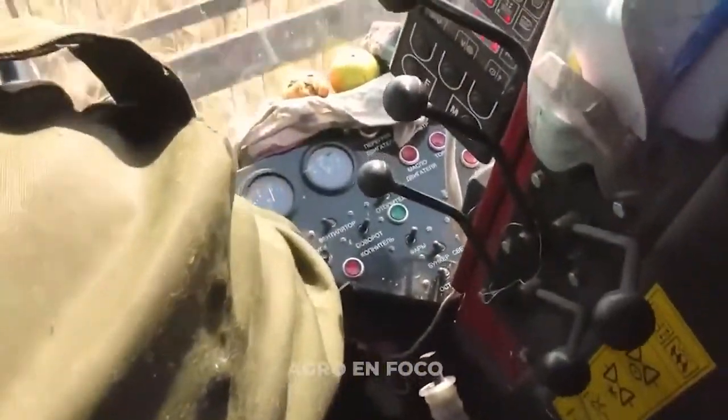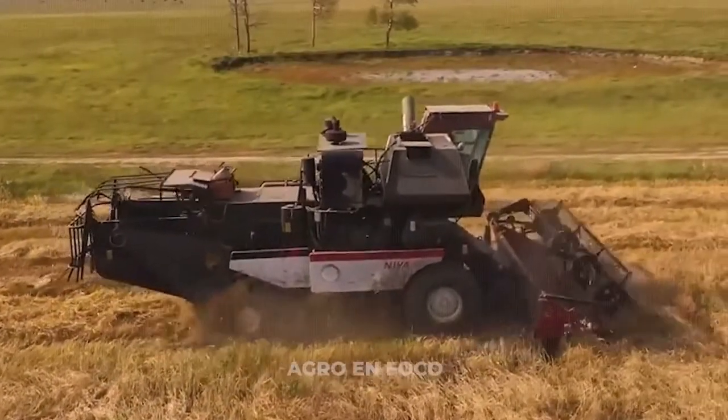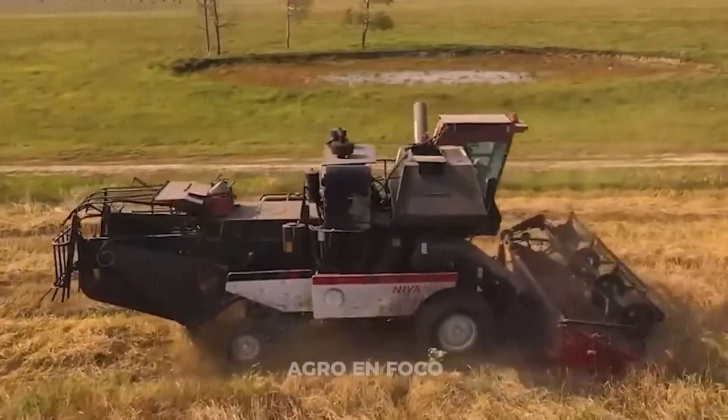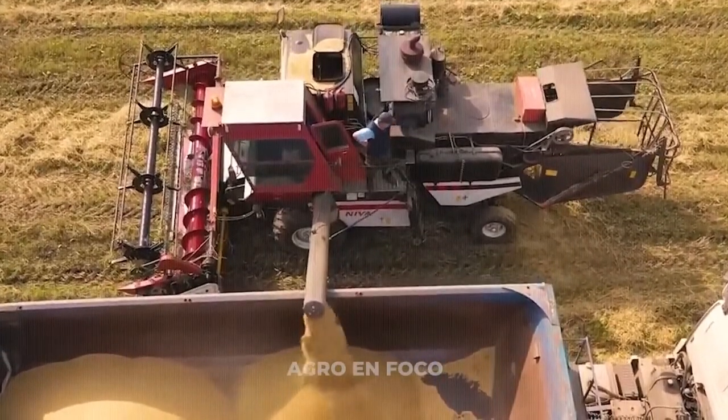Even decades after its launch, the Niva SK 5M remains popular in countries like Russia, Ukraine, Kazakhstan, and other markets in Eastern Europe and Central Asia. This is partly due to its availability in the used market, where well-maintained units can be found at affordable prices.